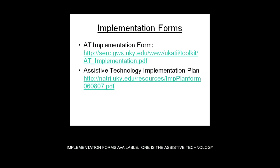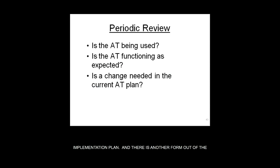And here we go. Those are those forms. I love my forms. There's some great AT implementation forms available. One I've already mentioned off their website, the NATRI website, the Assistive Technology Implementation Plan. And there's another form, again, out of the UCAT Toolkit, which I've already talked about that website as well, which is AT implementation. These are just two forms that can be used as you're helping the IEP team create that all-important implementation plan for the student. They are great forms. I can't recommend them highly enough.